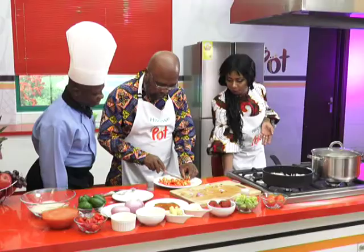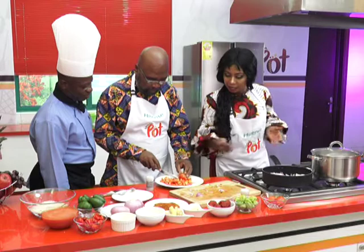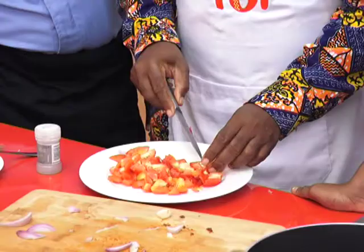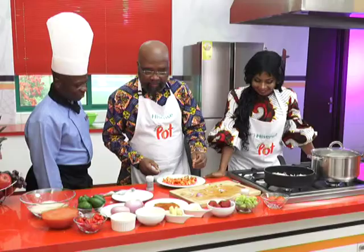Our lamb is cooking here. He's marinated it, spiced it with garlic and his powdered pepper. He added black pepper as well, a little bit of salt, and then used the olive oil to spray it a little bit. So he's now chopping his tomatoes to add to the onions in oil on fire. So this is where we are now, and he's preparing roast lamb with tomato sauce and rice. Wow.